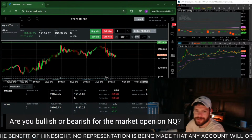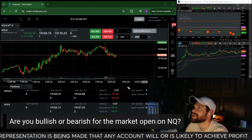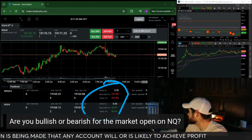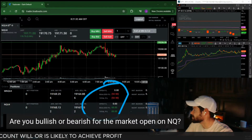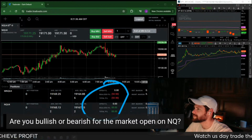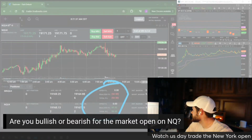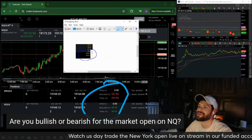Where is your P&L on screen? My P&L is right here for futures. If you want to see my P&L for stocks, I could show it to you, but we're trading futures right now. So it's going back and forth. Here's my P&L in stocks. It's 292 something currently.